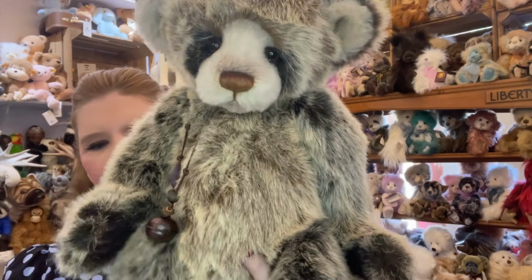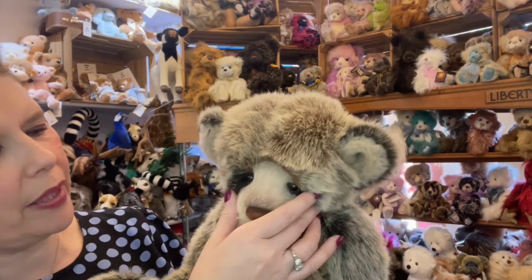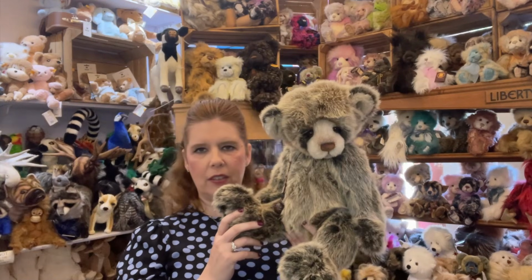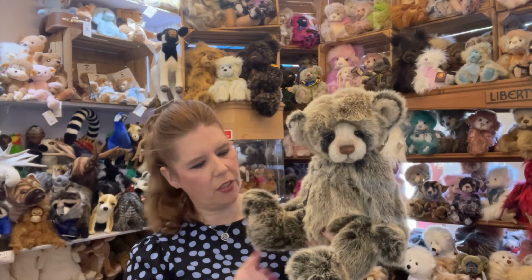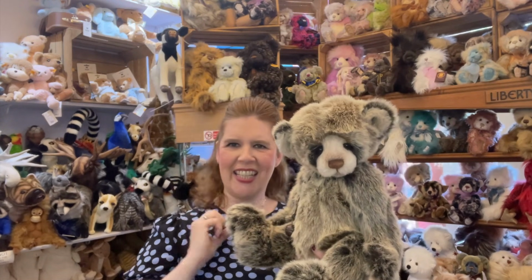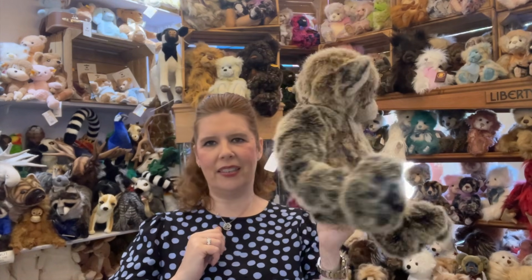So this is Asia from 2013 collection. Absolutely striking bear and a beautiful piece. If you look at her at a distance, she really is a stunning piece for your collection. They do stand out a lot, these big-headed Isabel Lee designs. They really are absolutely gorgeous.